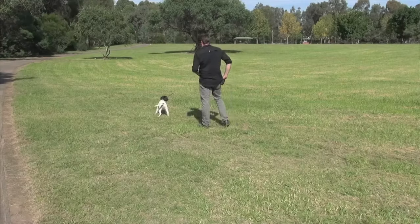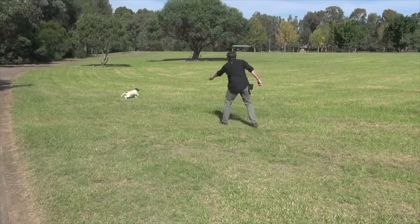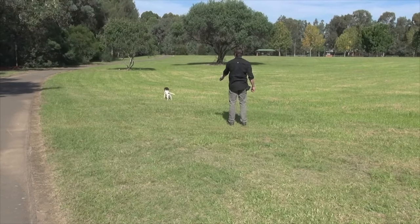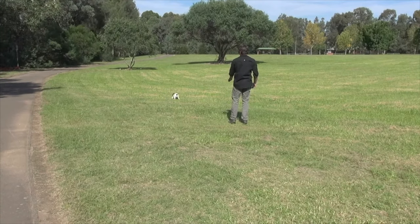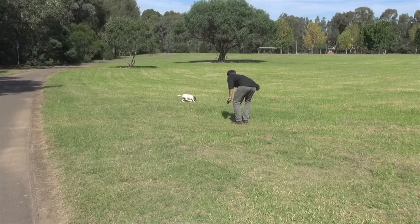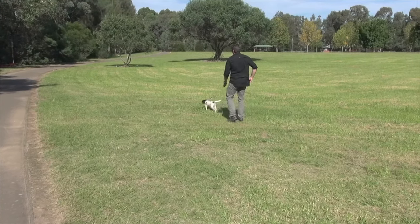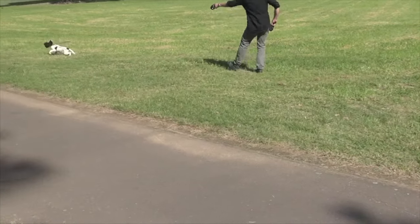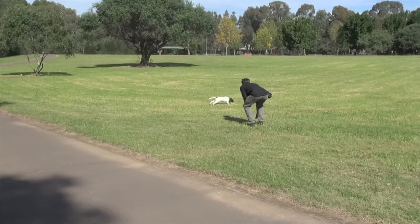The recall must have a 100% success rate, and so it is a behavior we must prove. In this scenario, there are high value distractions, place down for Val. When we recall her and she chooses not to come, we give the no command and lightly tug on the lead, redirecting her motivation back towards us and rewarding as soon as she arrives, making us more valuable than the distractions. We immediately let her go back to the distractions, and after a short break, we recall her again.